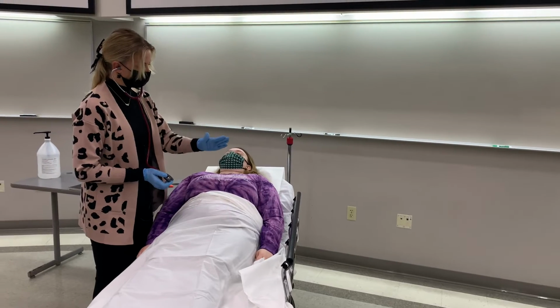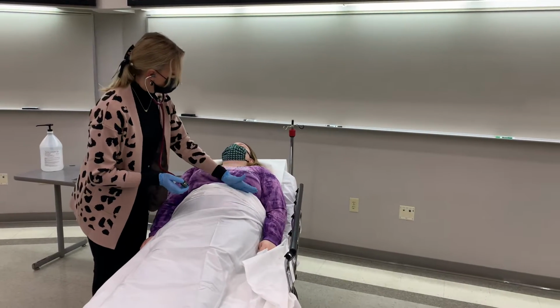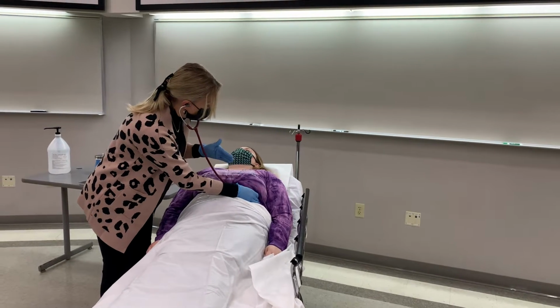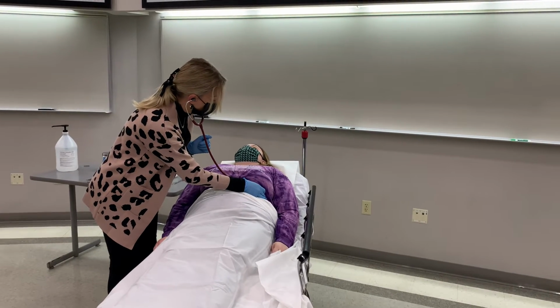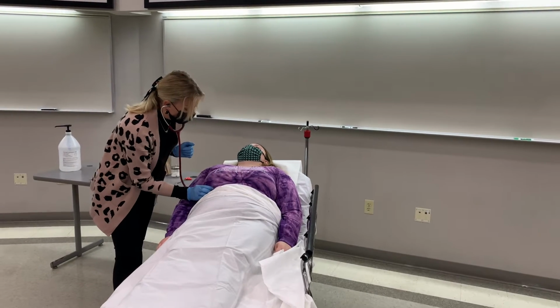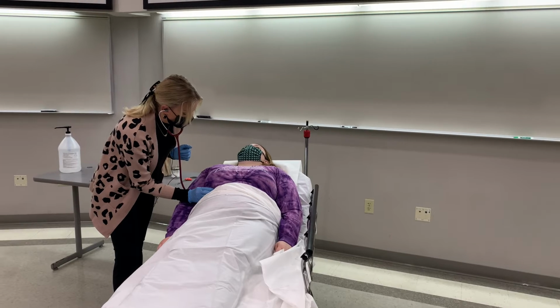So if you have a patient with breasts, you just say, I'm just going to take my hand and lift your breast here so I can listen to your breath sounds under your rib cage here. And then you can do the same bilaterally.